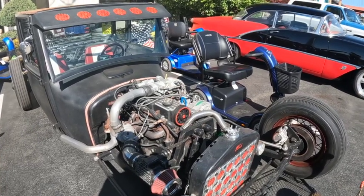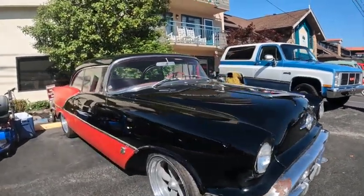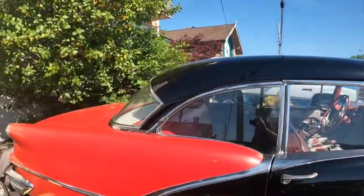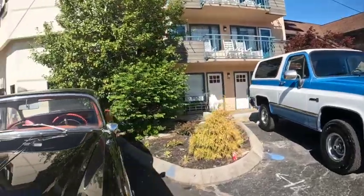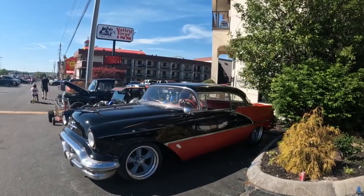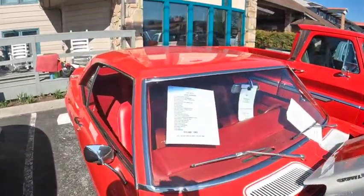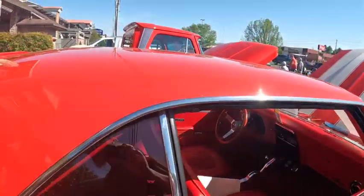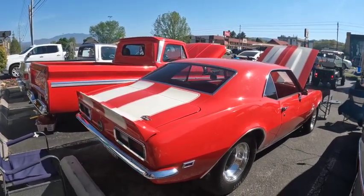Four cylinder. Is that a Pontiac? That's a cool looking car. Oh, Olds, I'll bet. It's an Oldsmobile. Great car. Olds Delta 88. 383. $55,000. Could be yours. Very nice. See, this is way nicer than my car, and it's virtually the same price, which is scary.